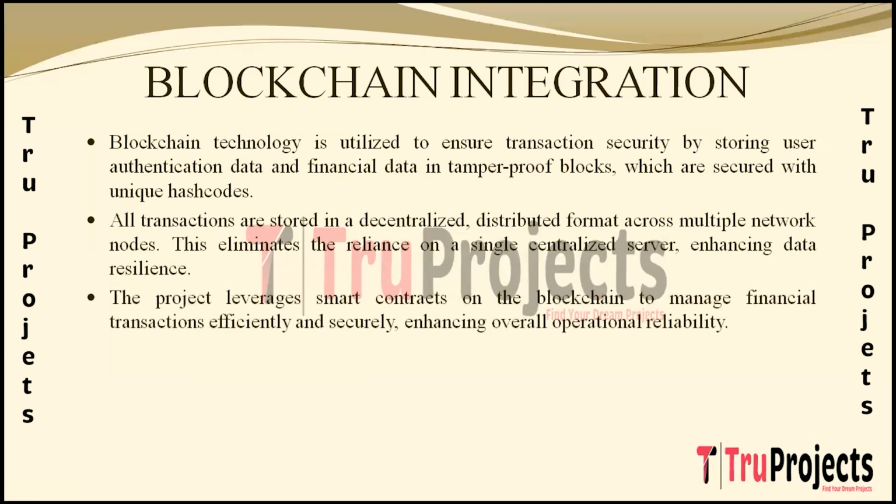And smart contracts on the blockchain are leveraged to manage financial transactions efficiently and securely. These contracts execute predefined rules when specific conditions are met. For instance, when a user initiates a transaction request, a smart contract governs the terms and conditions of the transaction. If the recipient accepts the request, the smart contract triggers additional processes such as an OTP verification, ensuring the integrity and secure execution of the transaction. This enhances the overall operational reliability of financial processes.